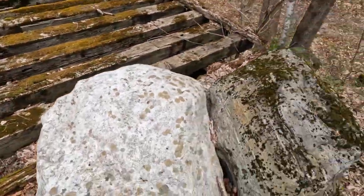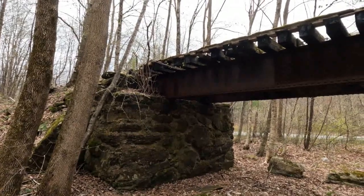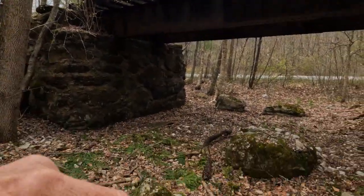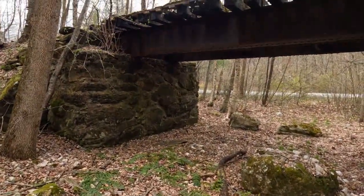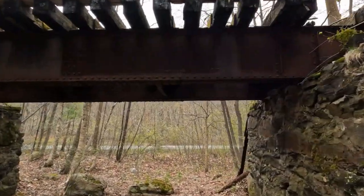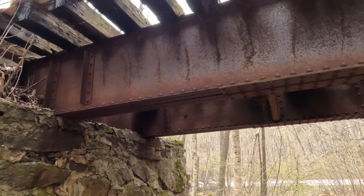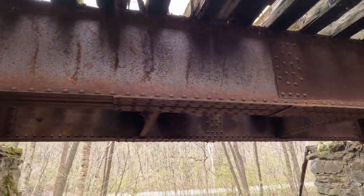Let's go down there, shall we? Here we are. We were up there. Now we're down here. How about that? Yeah. Iron girder. It's just ties on girders. Make a good band name, wouldn't it? Ties on girders. Huh.